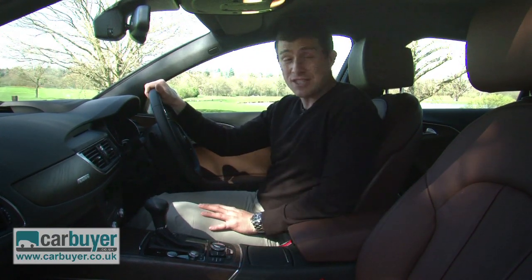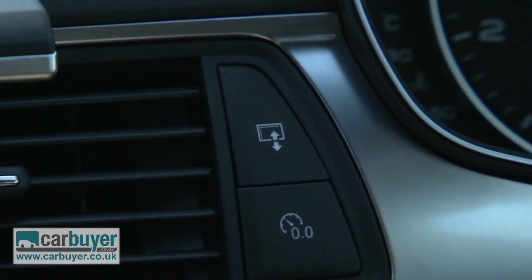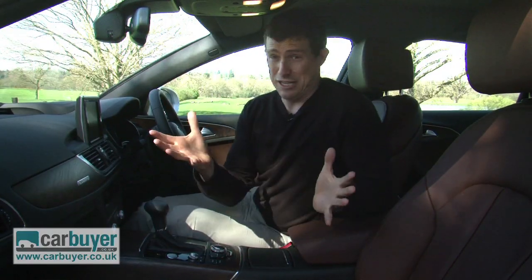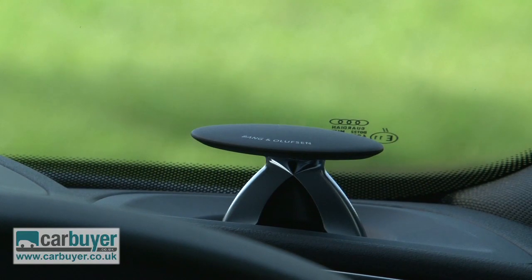As for standard equipment, it's very generous across the entire range. All cars get leather interior, parking sensors and satellite navigation. You can even upgrade the system to have Google Maps. As for the rest of the options, well, the list is so extensive. If you've got £6,000 burning a hole in your pocket, you can go for a Bang & Olufsen stereo.